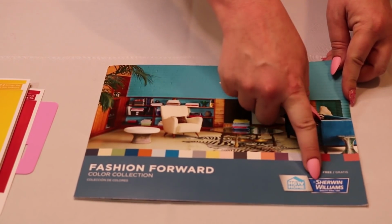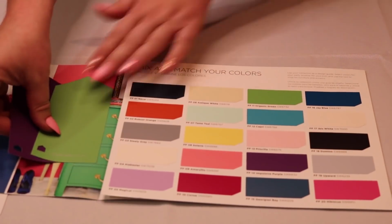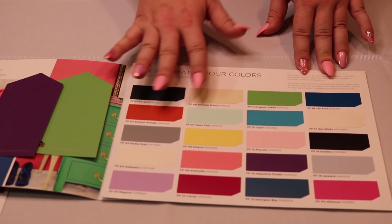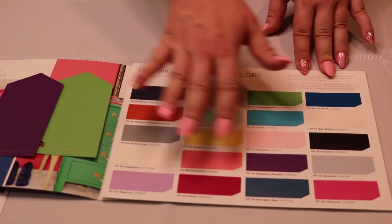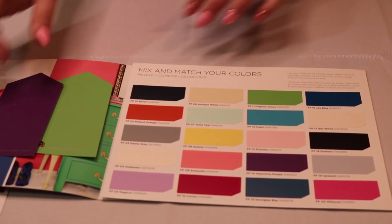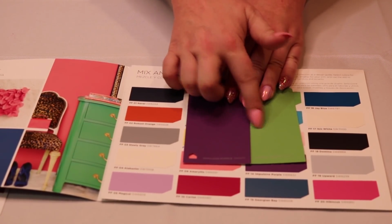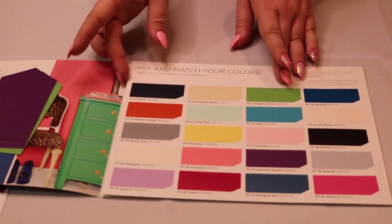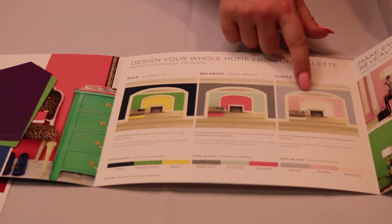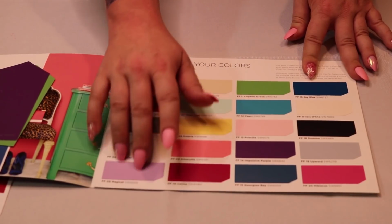Now, this Sherwin-Williams catalog features some very bright colors as well. Now, these can be a bit tricky as far as figuring out which to pair together, which complement each other, and so on and so forth. But that is my job. That's what I'm here for. And I've brought some suggestions for you here, but take a peek inside. It gives you some color combinations, and you can always go to the website and get lots of info there.